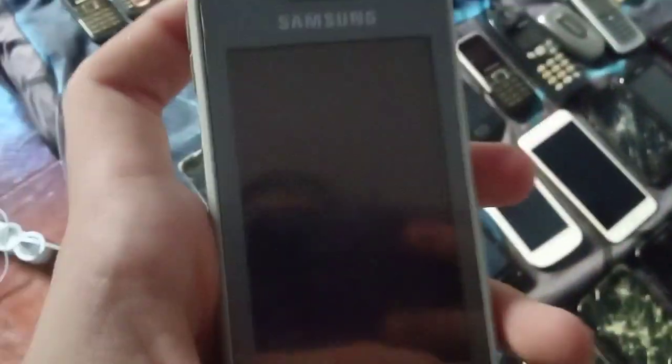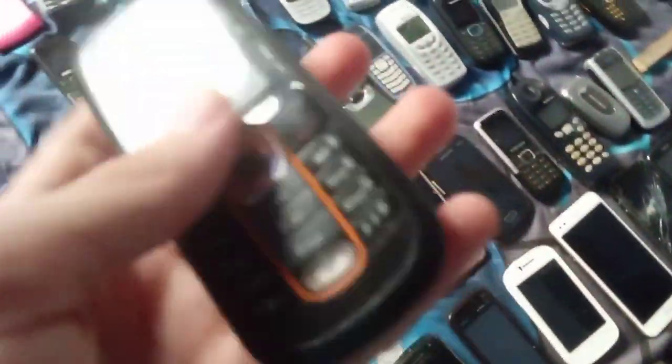Here's my Samsung Star. This one works. You know, it's not dead. Here's a Samsung E1070. This one works, but it's dead. Here's a Nokia 2600 Classic. I also got this from the phone lot. Fair enough.